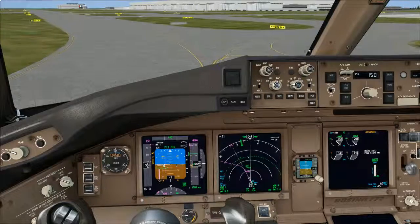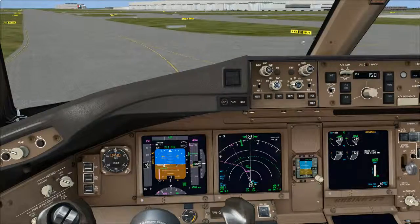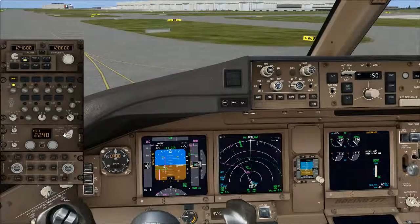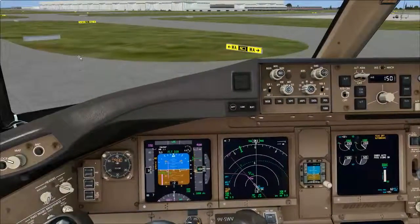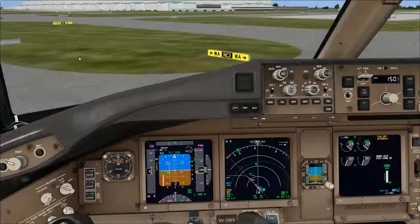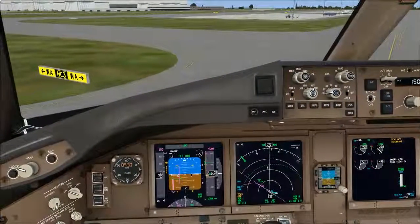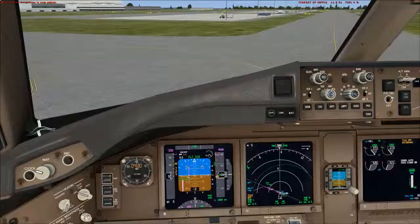I don't know why I keep saying Emirates. That was last night. Right, so North Cross 3 is coming up here. Standby on the transponder. After landing, flow. Okay, Captain.